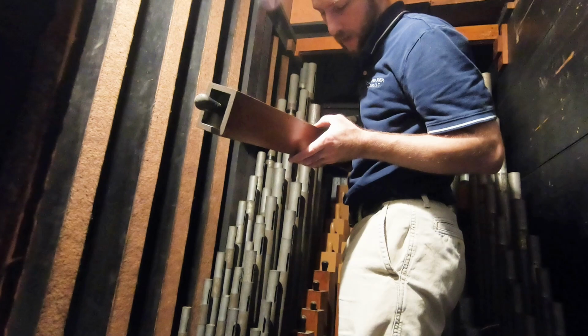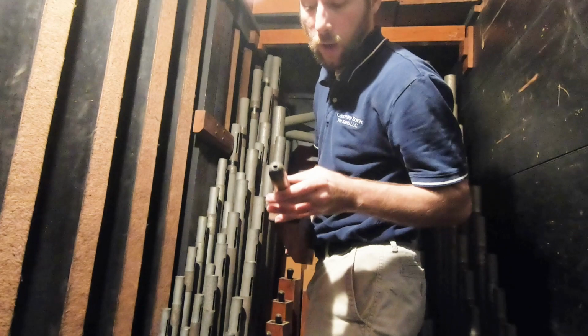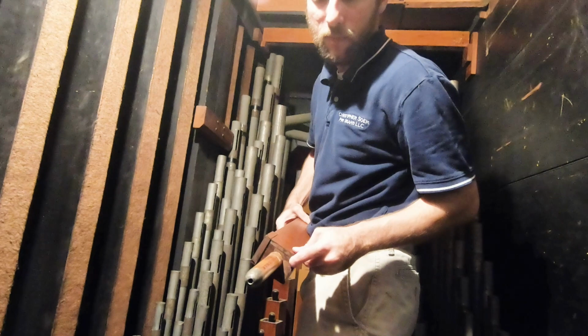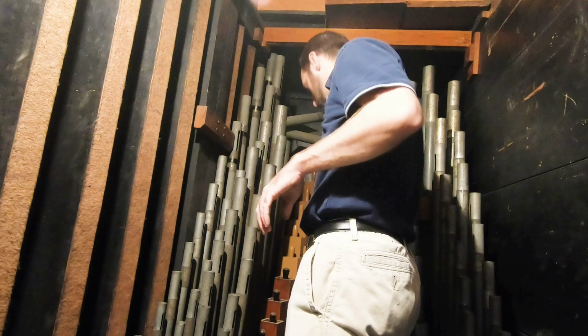So this is an old set. Pencil writing indicates that. This was definitely from a tracker, or at least a tracker or a tubular pneumatic, so you've got the hole that this foot goes in, and it's offset. So they would have squeezed as much pipework as they could onto an old chest, and they would have had the feet offset so that the wood pipes, the squares, would have all been able to touch each other instead of being spread out like they are now. So Wicks definitely reused this set.